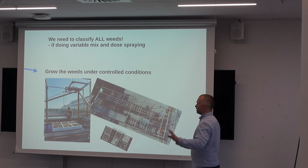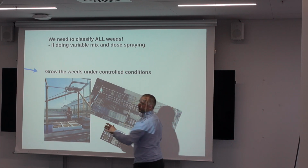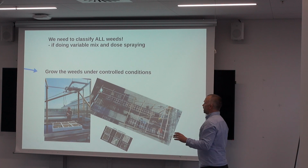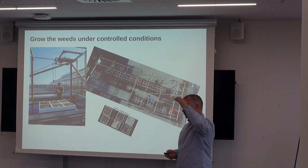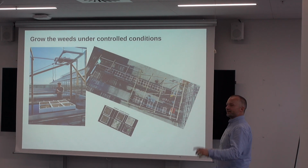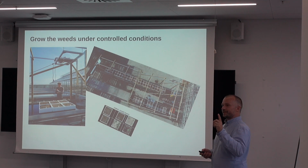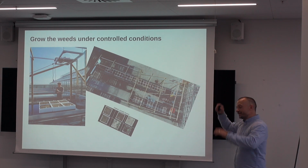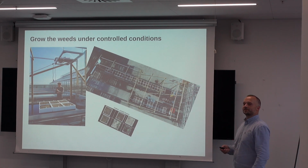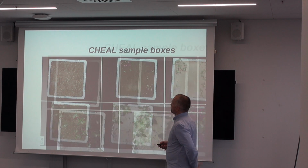We haven't handled it. So the way we are trying to make the first step is to grow the weeds at Flakkebjerg. And we have done that with 45 different weed species, approximately. We forgot one. I don't know how we could. Rat's tail fescue. We forgot that one. Okay, we have many images, but come on. We have listed, and still you can make a stupid error like that.